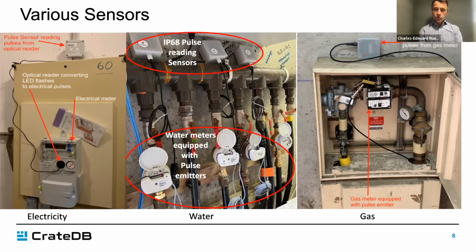So for the solution, we're using various sensors. On this first slide, you see sensors that are reading electrical pulses from pulse emitters. On the left one, you have an electrical meter that is sending pulses using an LED, and we have an optical reader that reads these flashes and sends them to the sensor that you see on the top of the picture. On the middle image, here we are in a humid environment because we are monitoring water.